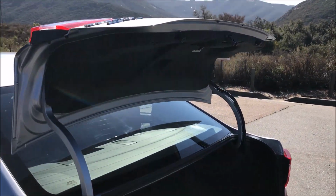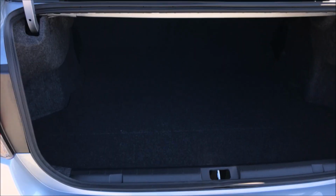The trunk is spacious without too much intrusion from the rear suspension. In order to increase visibility, the third brake light has been moved from the package tray to the top of the rear window.